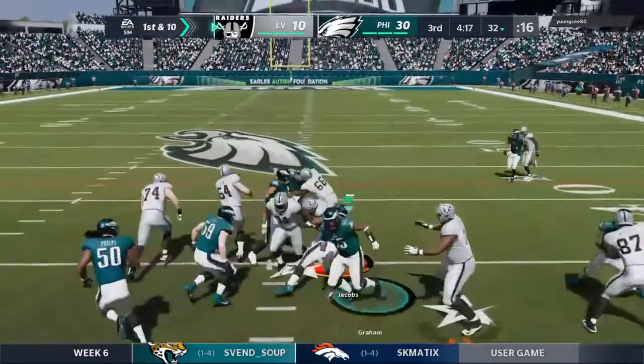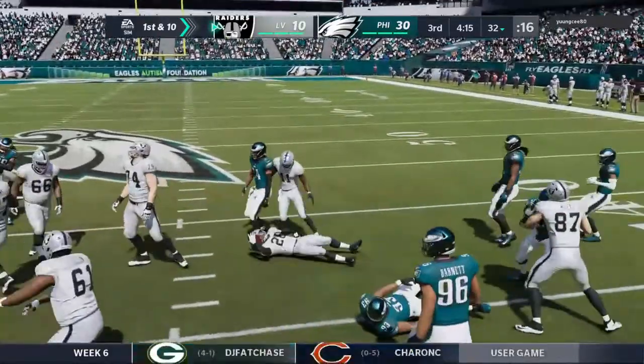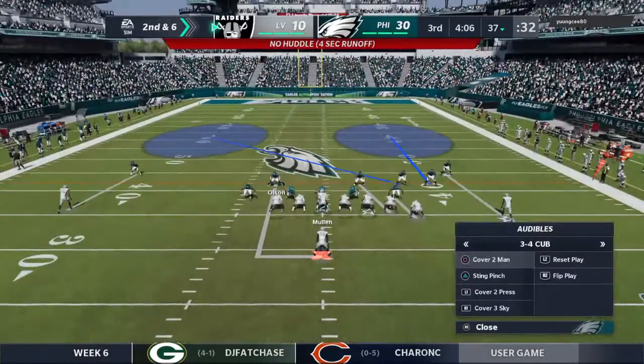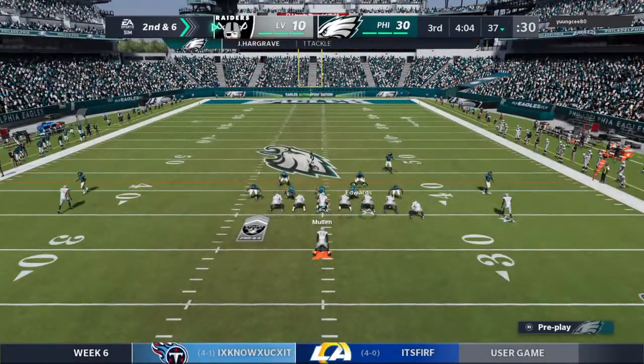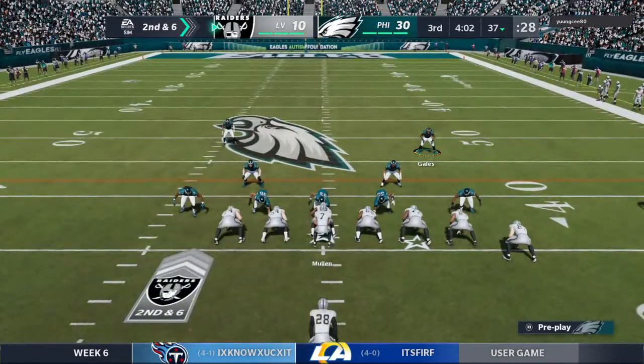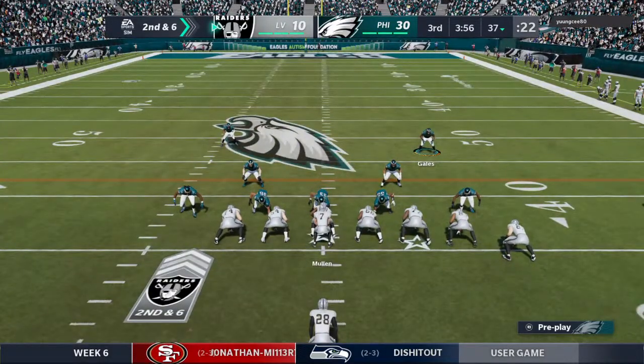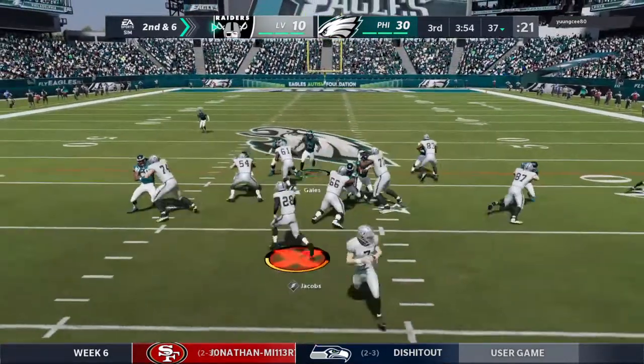On first down, they go with Jacobs again. Found a little room there as he's up to about the 37. Javon Hargrave there on the stop. From the 37, they work on 2nd and 6. Now 2nd and 6 at the 37-yard line. Jacobs now.